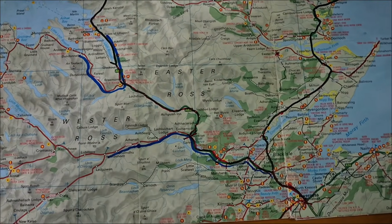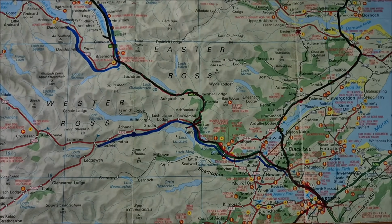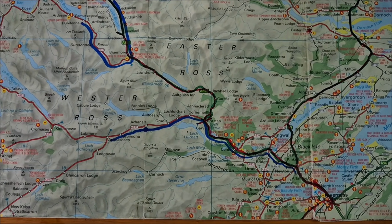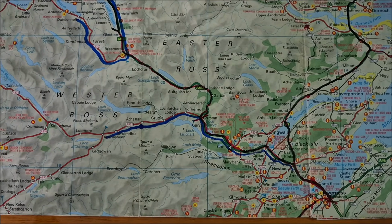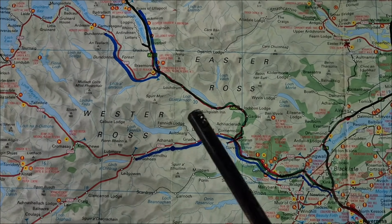So I hope you can see this map because I'm having to do it in the back of the Defender because of the rain outside, but if I put my lights on it just reflects off the map and you can't see a thing. So I don't want to do it outside because I don't want to get my map wet. But this morning I have put an extra couple of markings on the map.